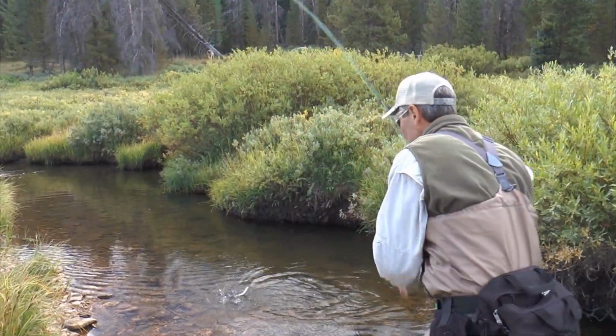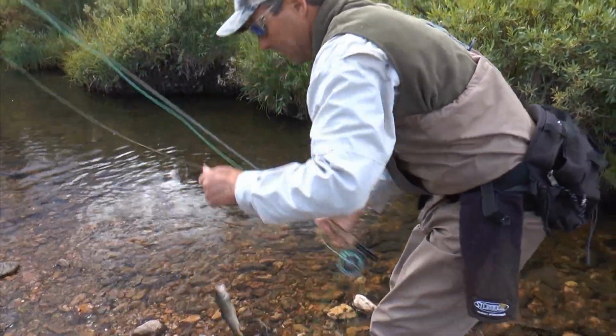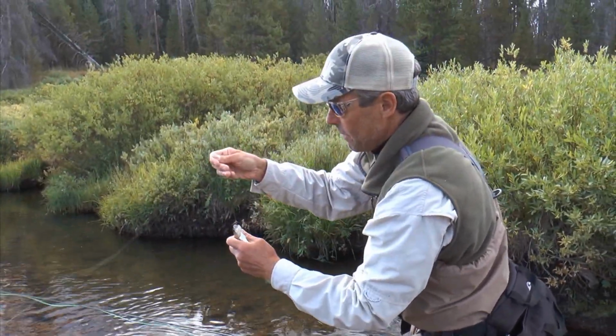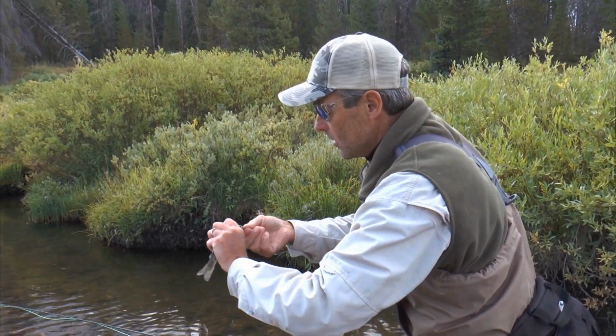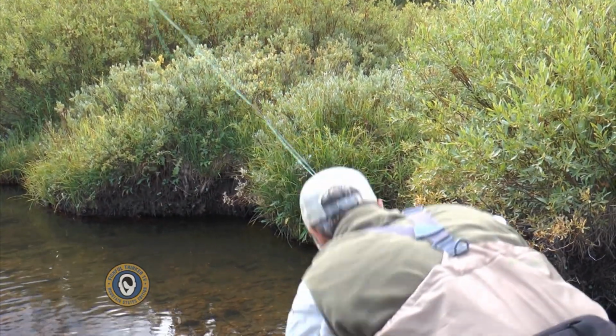I loves me some bass fishing. I loves me some saltwater fishing. I love all kinds of fishing, but a 3-weight and a little tiny mountain stream like there's miles of here. Beautiful fish, here you go, buddy.